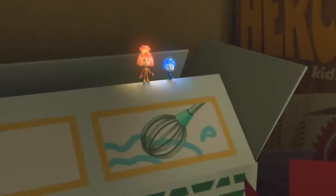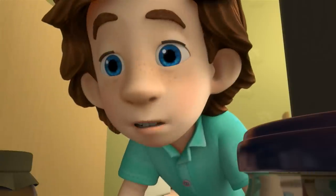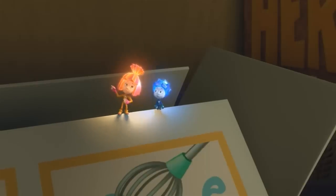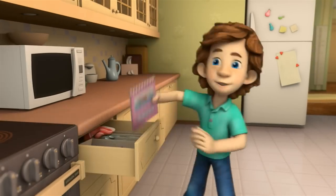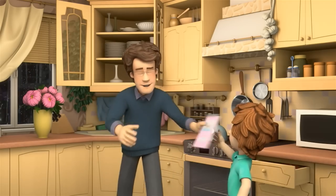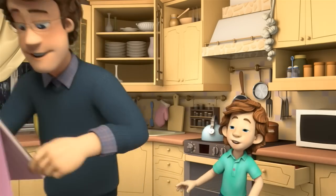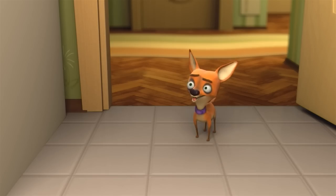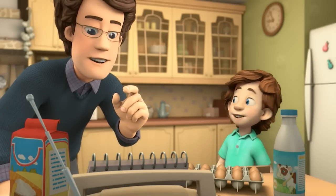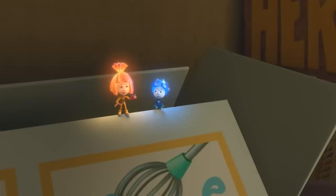What are you looking for? A recipe. They're in the drawer by the stove, over there. Great, thanks a lot. Here they are. That's fantastic. Let's see, what do we need? Milk. Flour. Eggs. Some cinnamon and raisins. The cinnamon's right there.